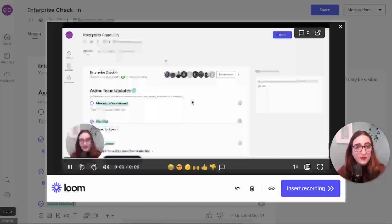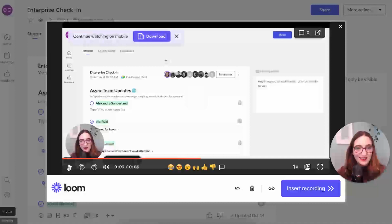You can preview it. So you get full access to all the controls you normally would within LOOM. You can open it in a new tab. If you happen to be signed into LOOM in the browser, then this automatically gets associated with your user account and it will show up in your video library.